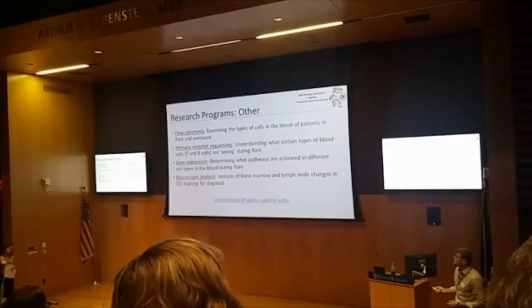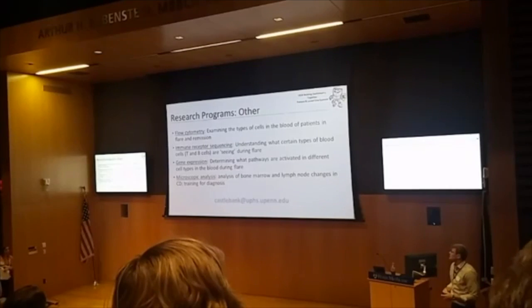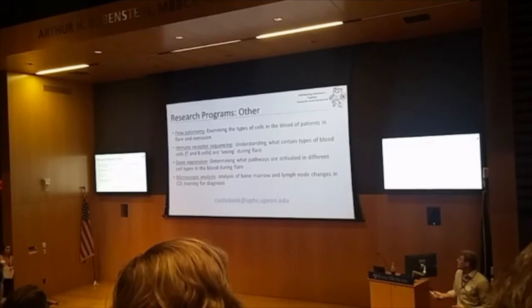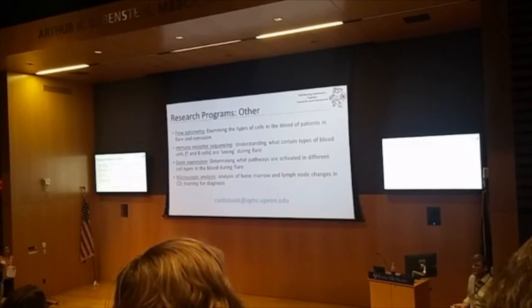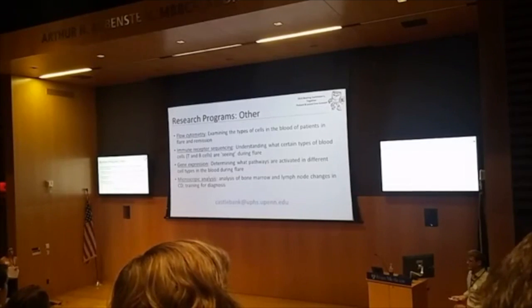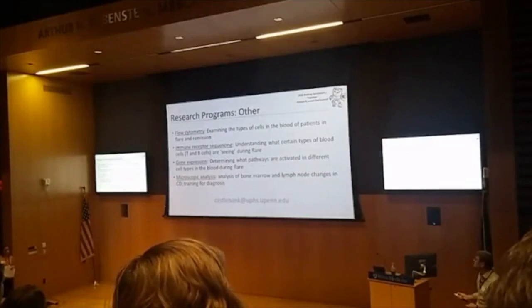We're also looking at gene expression. So this will tell us what intracellular pathways are activated, how active they are. And this is actually in a cell-by-cell manner. So we can tell you in this cell this pathway is activated.